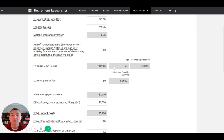Now, let's just say we're 78 instead of 68. Let's see what that does. 78. So you see it went to 50%, but at 68 it was 43%. Let's say we're 62, which is the minimum; it goes to 39%. So you can see, you can kind of mess around here a little bit.